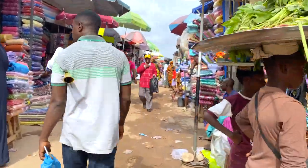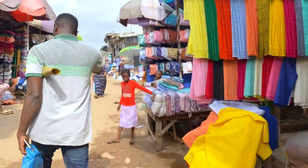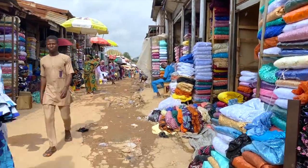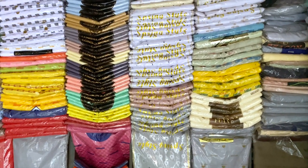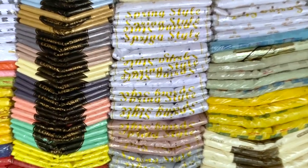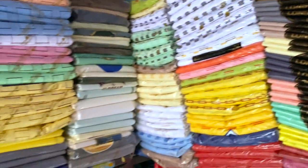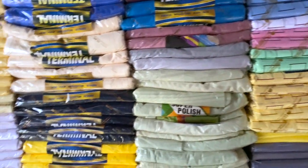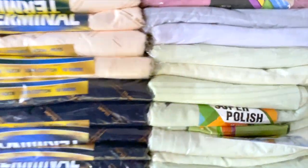Guys, this market is very big, to be honest, and I do not think there's any material you would look for that you wouldn't get. But right now I want to get one or two stores where they sell men's material, so yeah, let's go. Hey guys, I'm currently in a store where they sell everything men's material, and this store is called Timmy International Ventures. They sell Atiku, Voile, Brocade, Swiss Guinea, Polished Guinea, and lots more. So yeah, let me show you guys around.